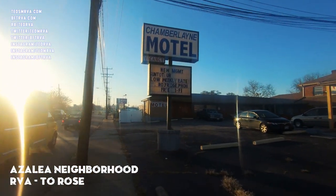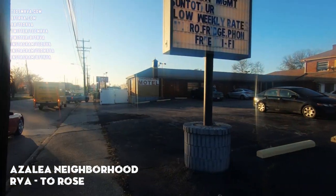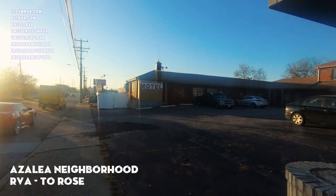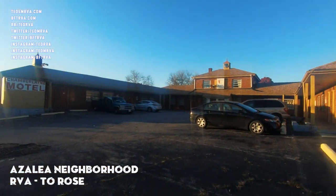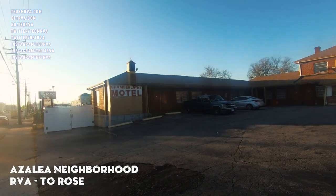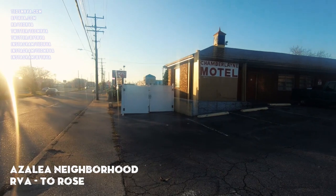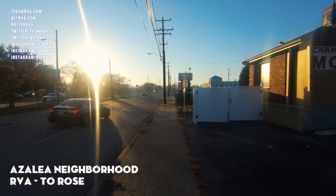And you can see the Chamberlain Motel. It used to be a nice, prim and proper place, but I don't think it's too prim and proper now. But like I said, I did hear that it was clean and was run well, but I still think whores stay there, and drug dealers.